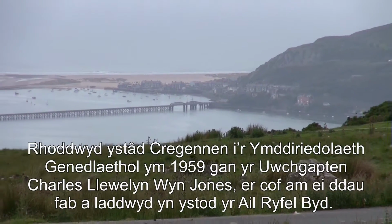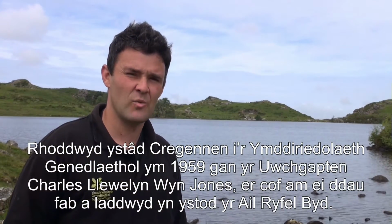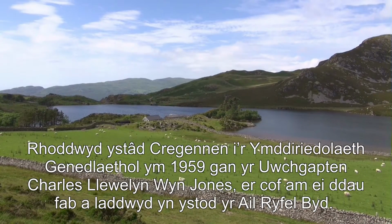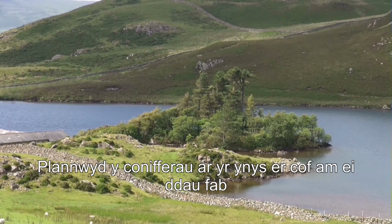The Cregennan estate here was given to the National Trust in 1959 by Major Charles Llewellyn Wyn Jones in memory of his two sons that were killed during the Second World War. The conifers on the island were planted in memory of his two sons.